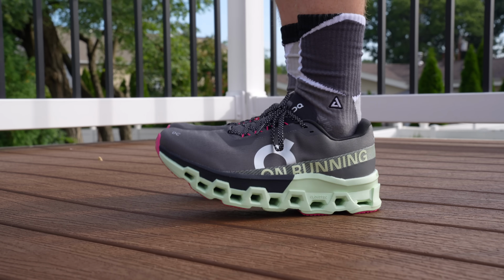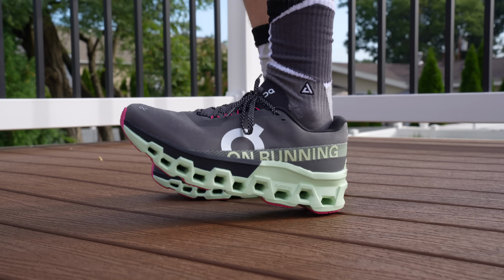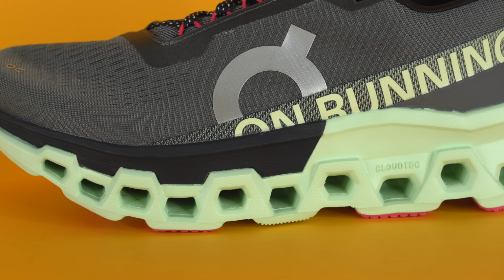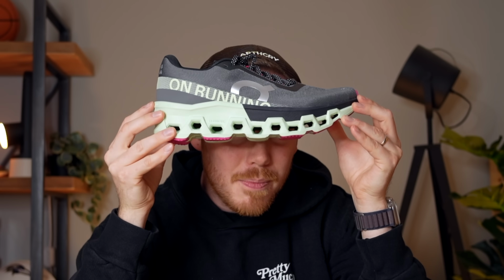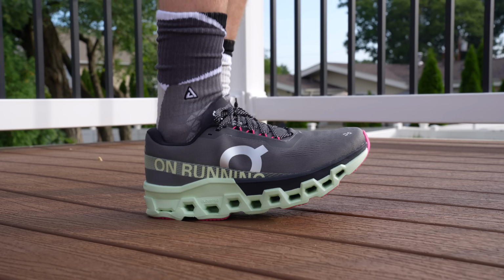But my favorite part of the On Cloudmonster 2, which is probably everyone's favorite part because it's a max cushion sneaker, is of course the cushioning. This shoe features what On calls Monster Cloud Tech. You've got dual density Helion Superfoam, which is incredibly soft underfoot, and then you've also got the biggest CloudTech that they've ever put in a shoe. And I mean, to be fair, it is big. You can see through it all the way across pretty easily. And man, does it feel soft underfoot. It compresses so well, and it really does bounce you into the next step.